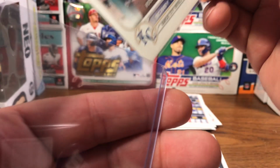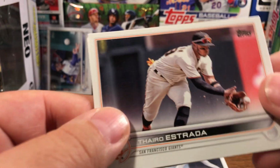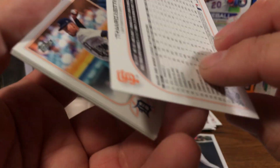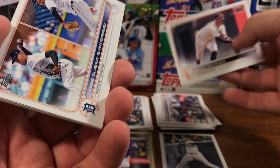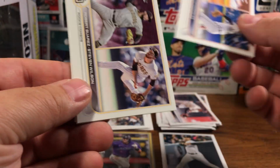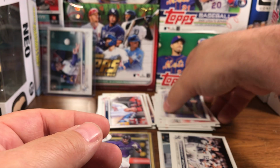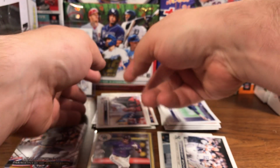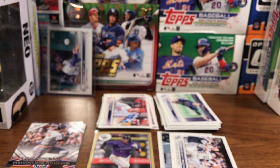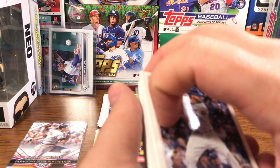So our first top-loaded card. And we'll put it right there. All right, what? Estrada. Yeah. It looked like a short print. I don't know if I've seen that one. Rookie combos. Nice. Yankees. Reed Detmers and Yarbrough. I think it was the Father's Day. I hit Yarbrough in an Independence Day.